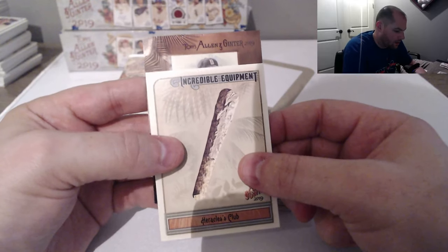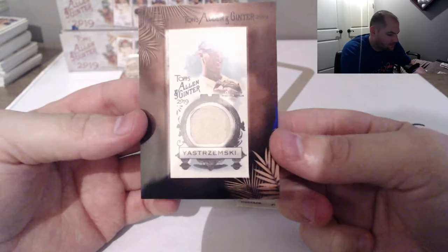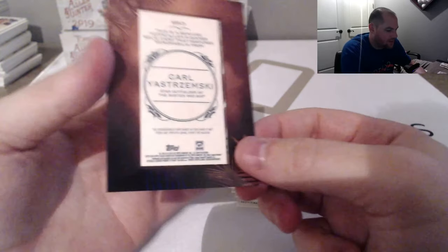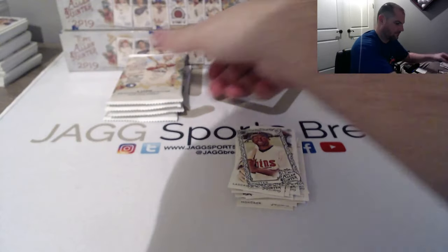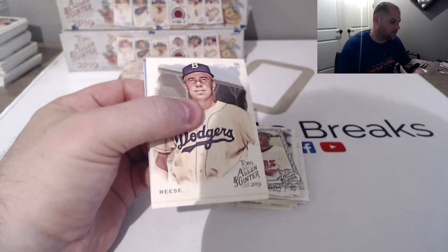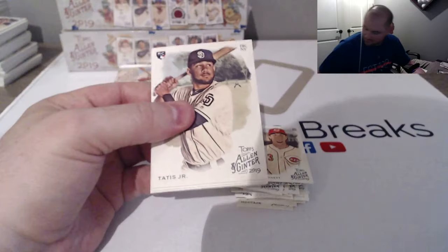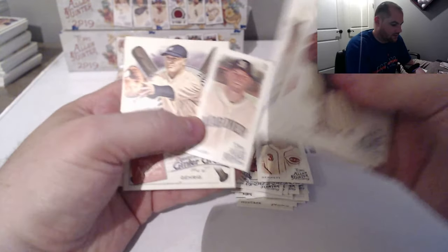Okay, we got Red Sox. Yastrzemski. Game used jersey piece. Nice. You can see the age on it, too. Nice Yaz relic. Going out to the Red Sox. Take that all day. Yeah, sells well too. The Kyle Seager, Lou Gehrig.